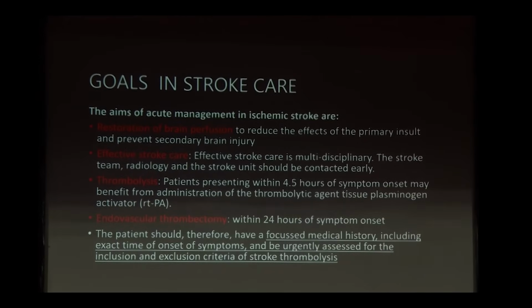So the goals in stroke care will be restoration of blood perfusion to reduce the effects of the primary insult. That means the primary insult which has happened to the ischemic core, and to prevent secondary brain injury, that is by reperfusing the ischemic penumbra. And also effective stroke care is multidisciplinary, which involves the emergency physician, the stroke team, the radiology, and the stroke unit.